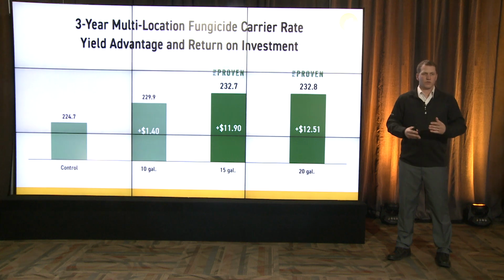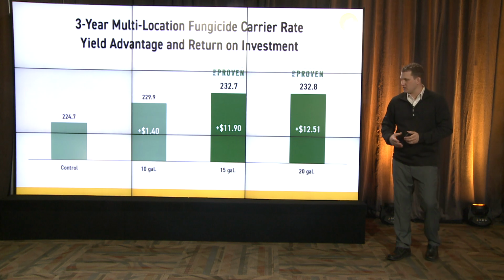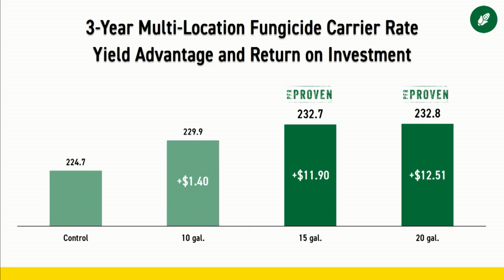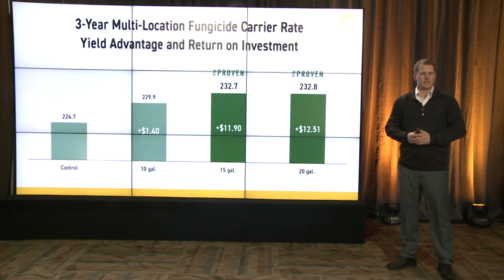2020 data is very consistent with what we've seen in our multi-location testing. So with 3 years and multi-locations, we've seen that an increased carrier rate in fungicides has returned a very positive return on investment. Now, the recommendation I would make here, even with 15 and 20 gallons being those PFR proven practices, is probably stick to the 15 gallon to the acre.